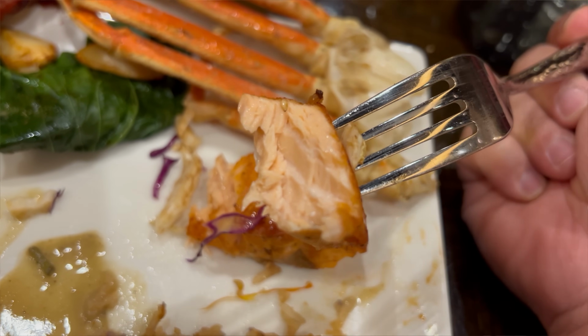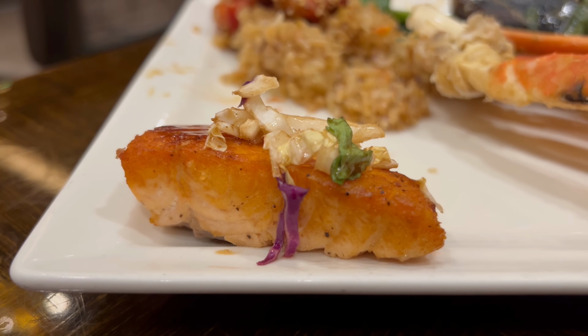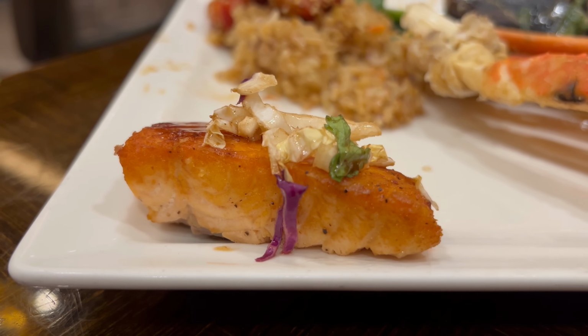There's a bit of a sweet smoky glaze here that's providing a nice flavor, although it's actually not too overpowering. And there's an Asian slaw on top that has an appropriate amount of vinegar, providing a little bit of tang. I actually like this one. This is a good salmon dish. Alrighty, next up, the fried rice. I believe this was a vegetable fried rice, no proteins in here. Let's see how it is.